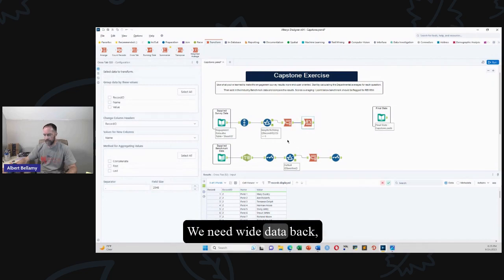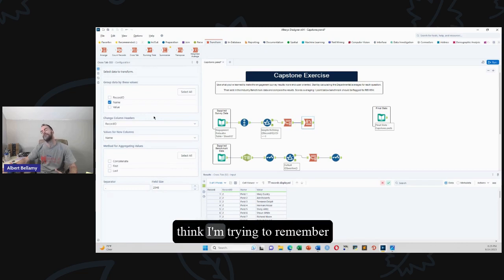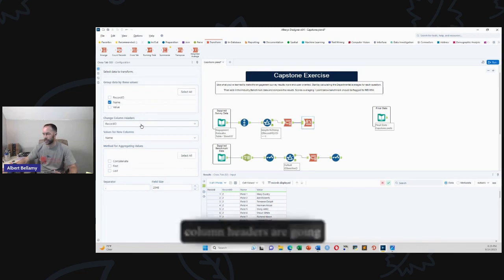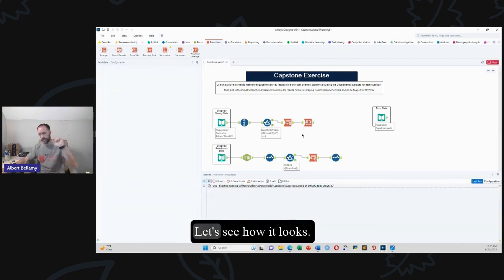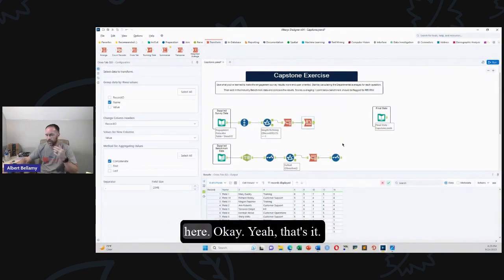We need wide data back. But we want to group by the name, which is the fields. I'm trying to remember how I did this earlier. Okay, column headers are going to be record ID, yes. Values are going to be values. Nothing's going to aggregate, but just say concatenate for funsies. Let's see how it looks. I think this is right. I'm kind of shooting in the dark here. Okay, yeah, that's it.